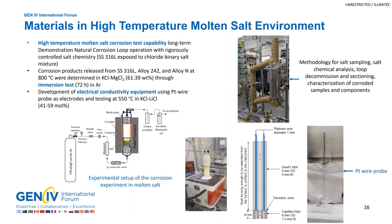Materials in high temperature molten salt environment. So we have high temperature molten salt corrosion. Basically, we're establishing some test capability with this natural circulation demonstration loop. Basically, this loop has a hot leg operating at 600 degrees C, and a cold leg maintained at 450 degrees C.